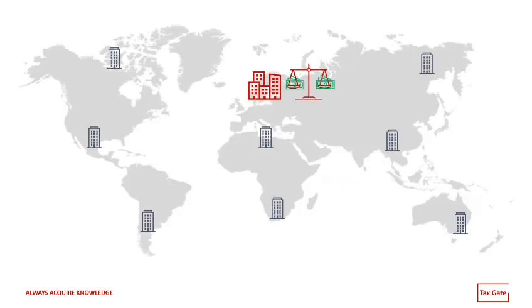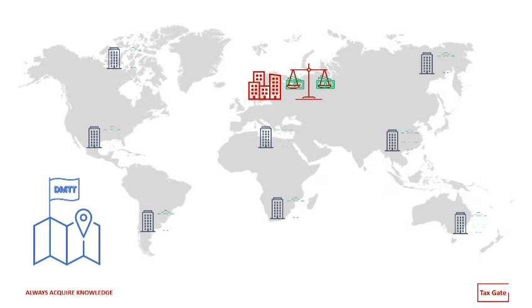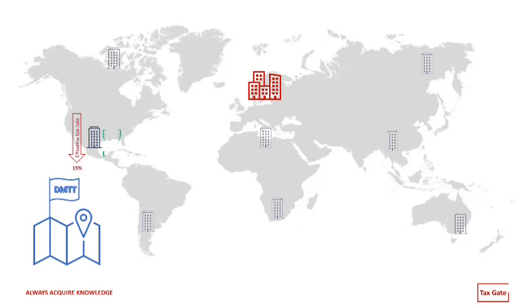And one of the most innovative tools within this framework is the domestic minimum top-up tax. So, what exactly is the domestic minimum top-up tax? Think of it as a safety net for individual countries. If a multinational enterprise's operations in a country result in an effective tax rate below 15%, that country can step in and claim the additional tax needed to reach the minimum threshold.